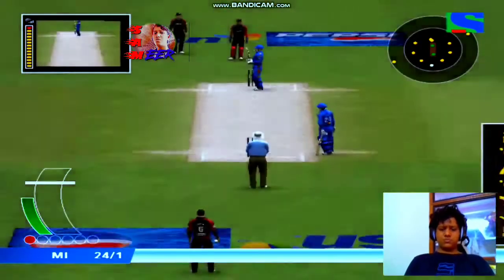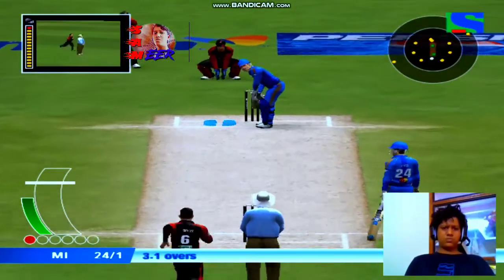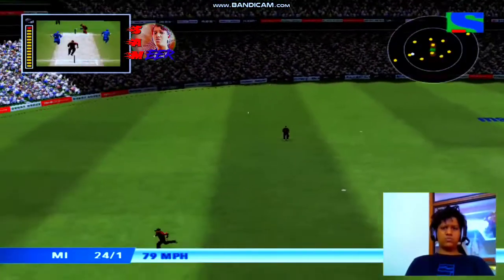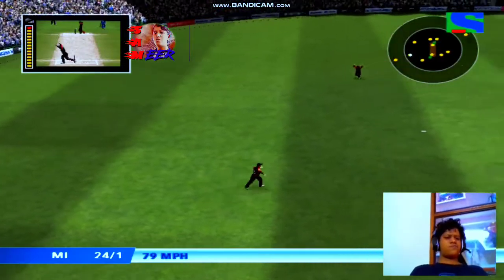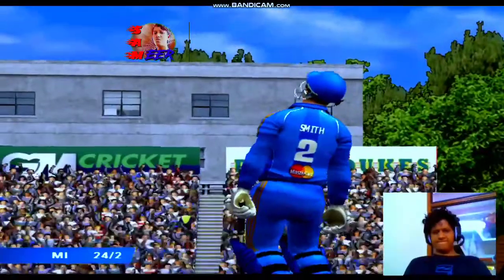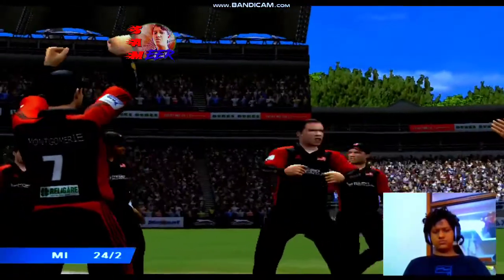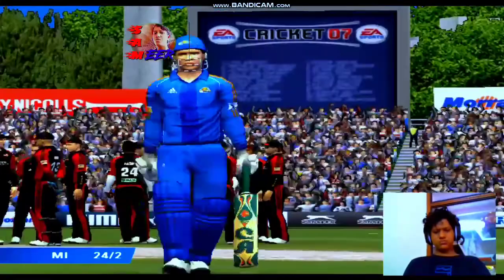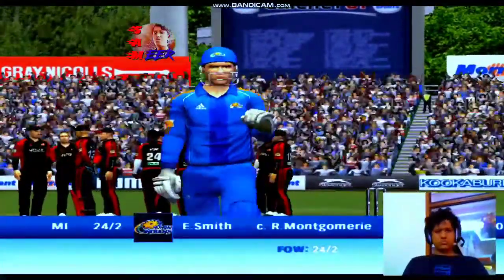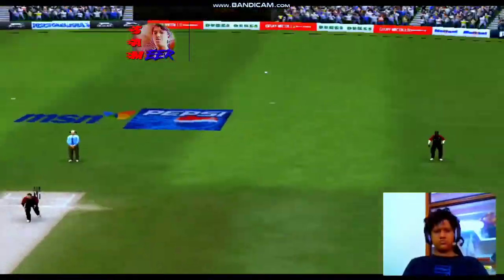Kirtley is coming around the wicket. Marvellous effort there. In the air and gone. Brilliantly taken by the fielder. Brilliant. He's backed up the bowler at a time when it was most needed. Kirtley gets his first wicket. This was the end of the innings for Smith.